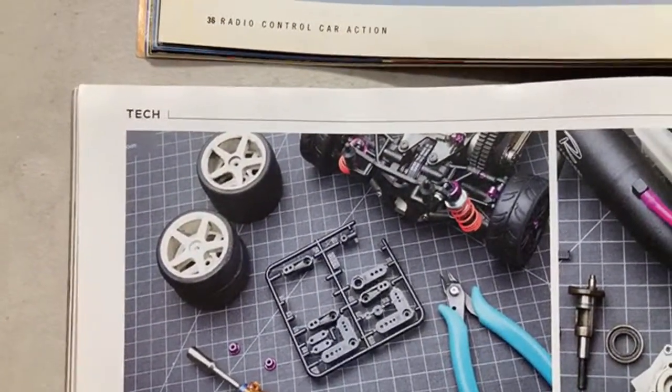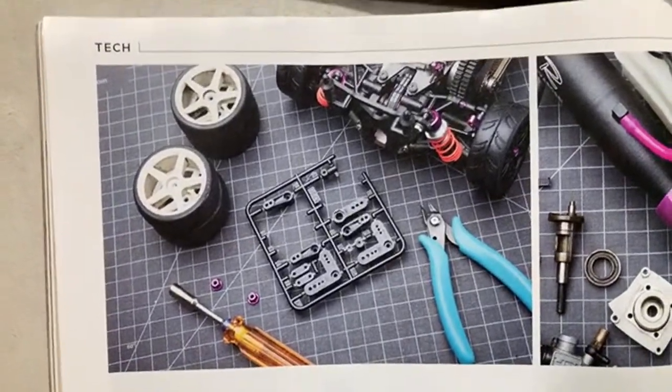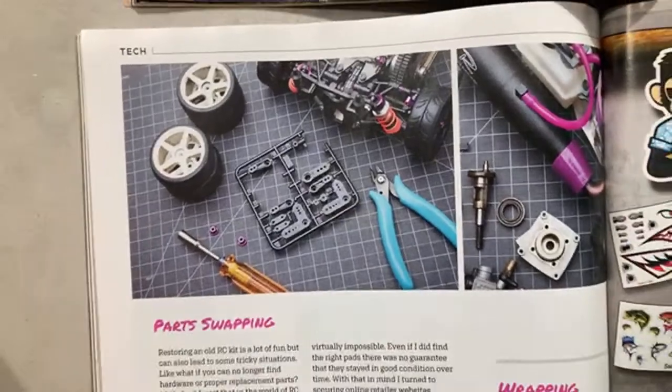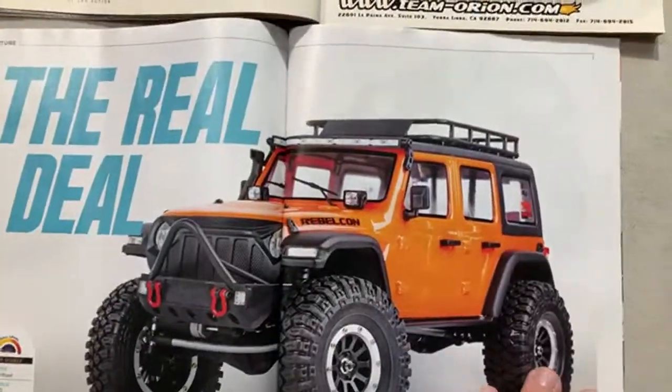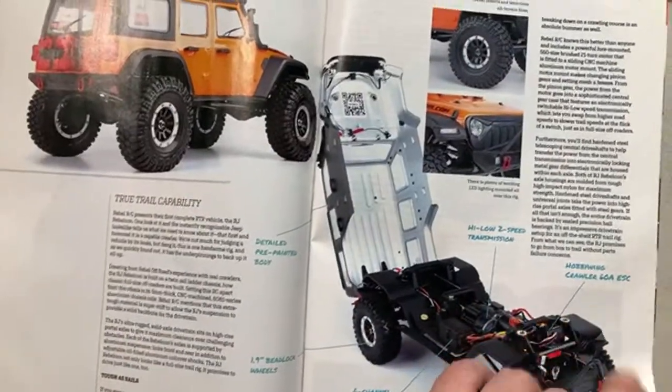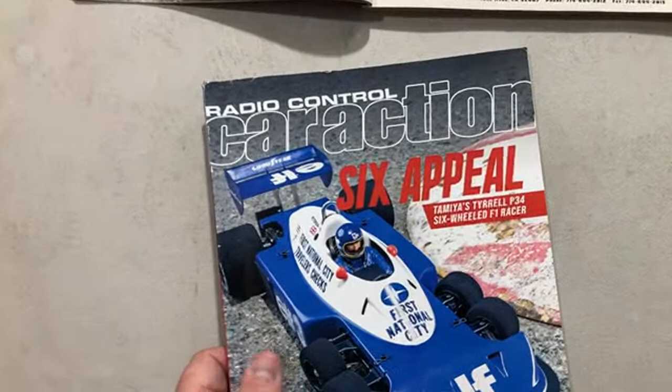Oh, Barista Craig goes, RC Car Action, but it's all crawlers and no action. I almost fully agree. Even the writing, it's so mundane. Well, I shouldn't say that. That's not true. Okay, let's continue here. It's just more crawlers. Don't care at all. You see one, you see them all. All right, that's basically it. That's the whole magazine. I'm going to close this up.